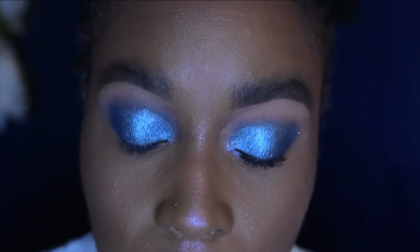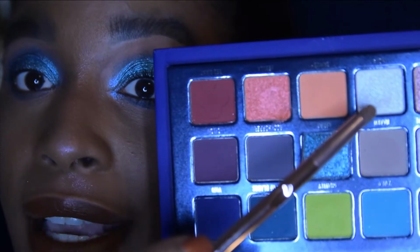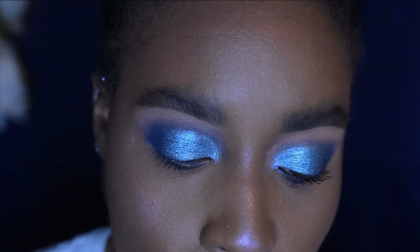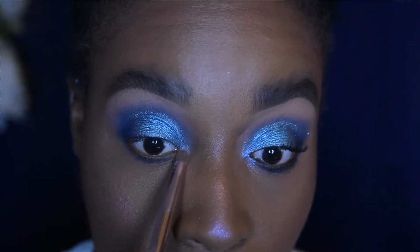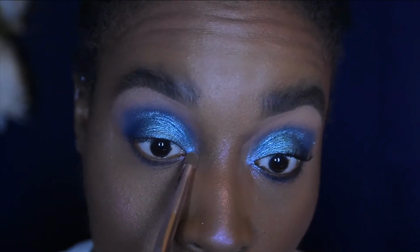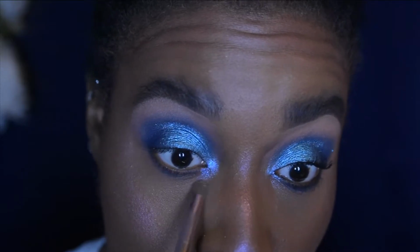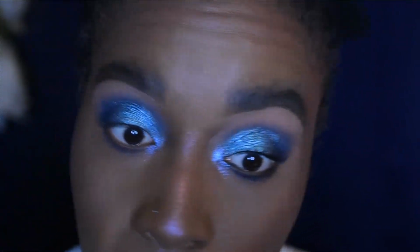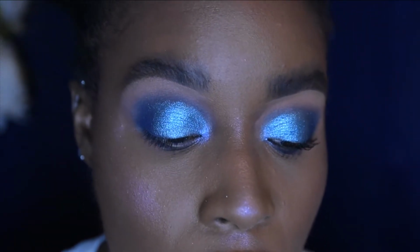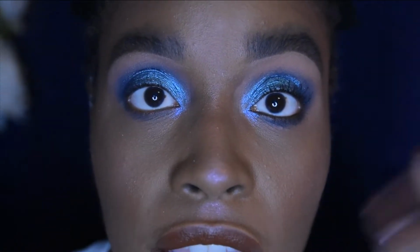Now I'm just gonna take a pencil brush, and my inner corner highlight today is going to be Nova by itself. And this is, I would say, a multi-chrome. I think this is a white to green to blue. And I think there even is some orangey red situation in this as well. I haven't seen that part yet, but I will be using the shade with another metallic to see if I can get that kind of reflect. But this is all the eye look pretty much.